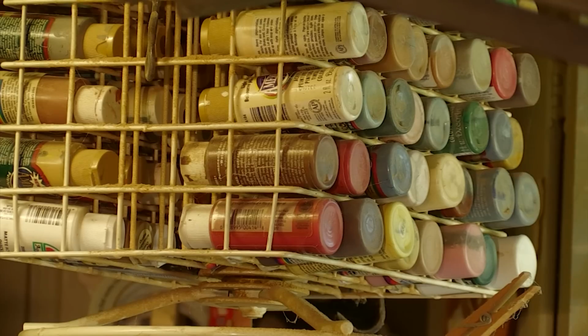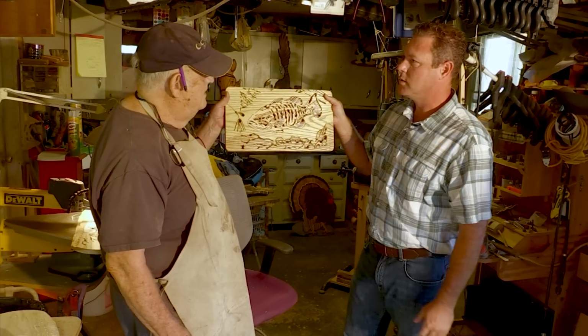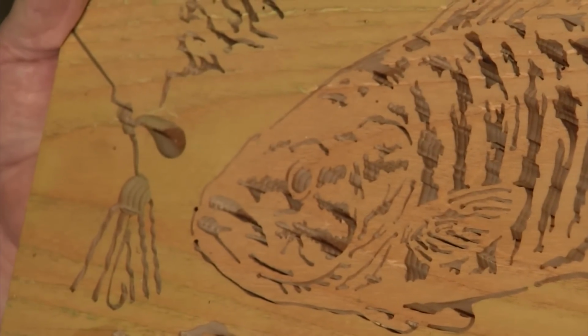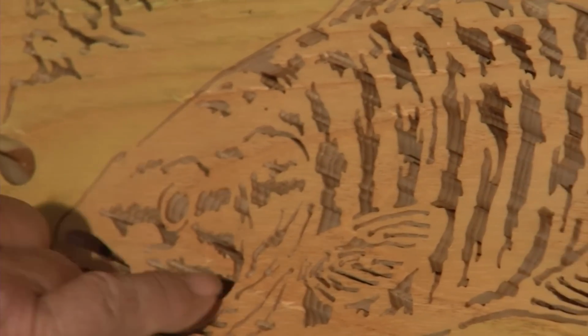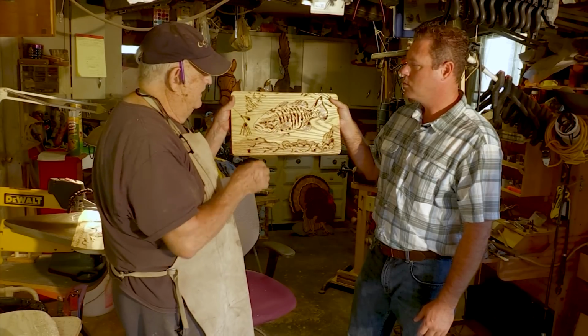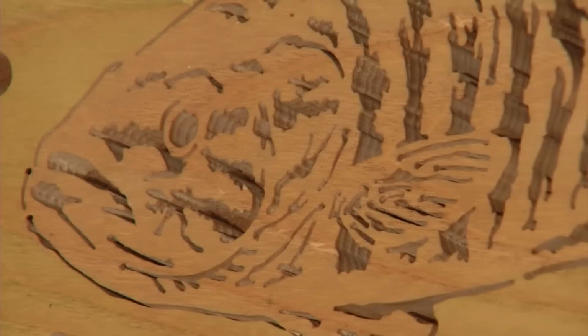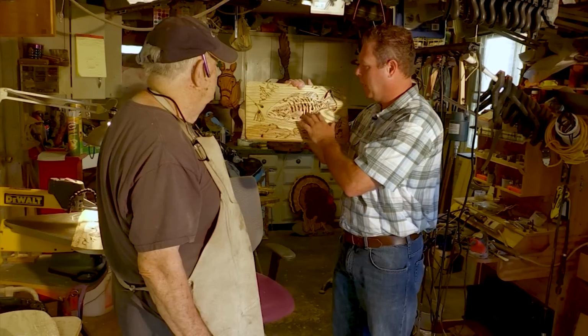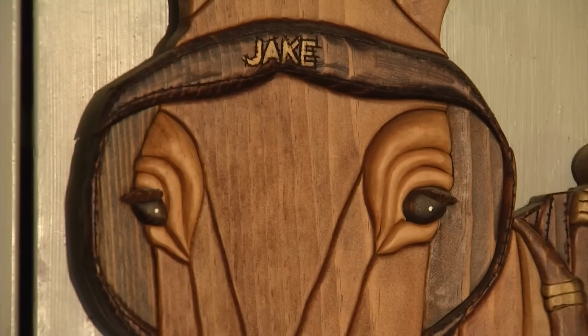The one that really caught my attention was this smallmouth. Tell me what this is. This is fretwork, and you put your pattern on and you drill holes for all these places that's cut out. You go to the saw and you saw all of those pieces out. Well, I'll tell you what, I'm very interested in seeing how you do this. I'd love to see you go through this process.